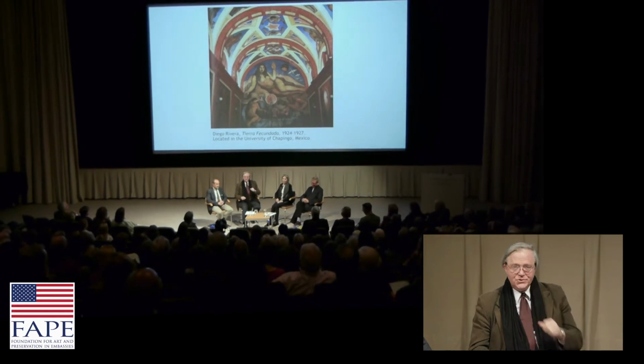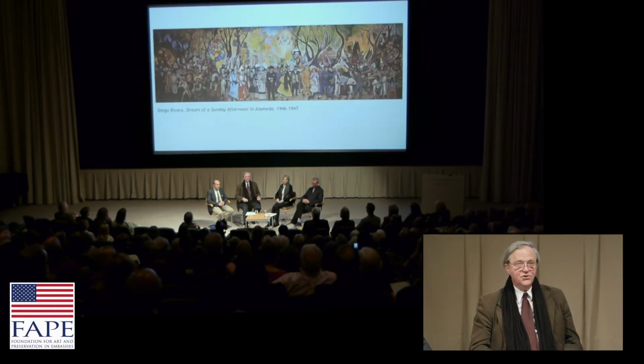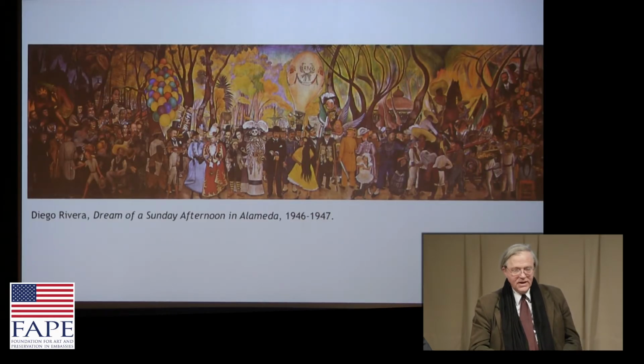Now, here is Chapingo, which is a chapel, a former church, turned into a kind of chapel for the celebration of fecundity, of agricultural fecundity. This is the dream of an afternoon in the Parque Alameda. This is a great, again, mural of his, long, horizontal, and in it you see all the characters of Mexican art, including Jose Guadalupe Posada, Frida Kahlo, etc.